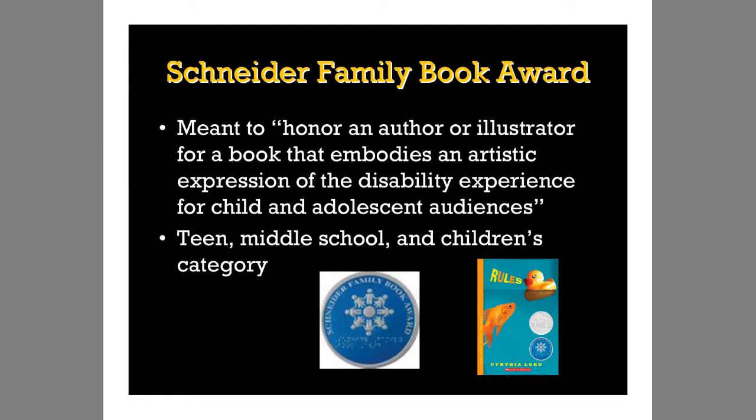And books that receive this award are meant to honor people who are exceptional, people who have disabilities in various forms. And they have different categories, like for young adults, for middle school readers, and for children. So if you're looking for books that show exceptional people, it's really great to turn to winners of this particular award.